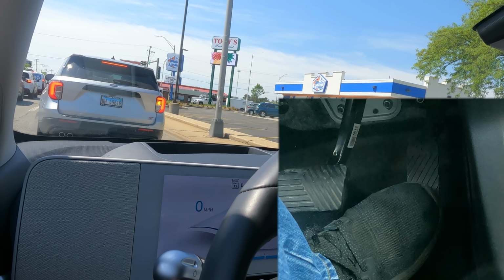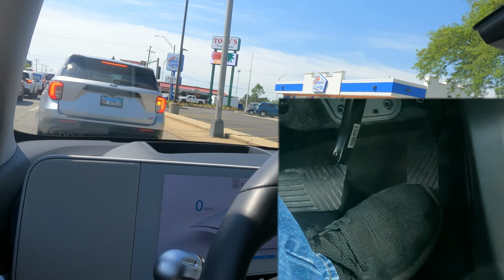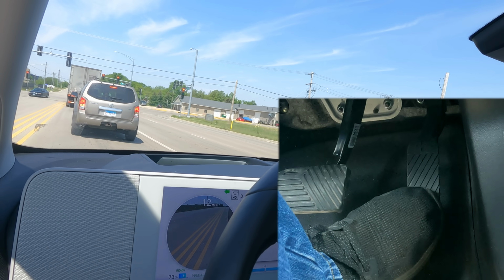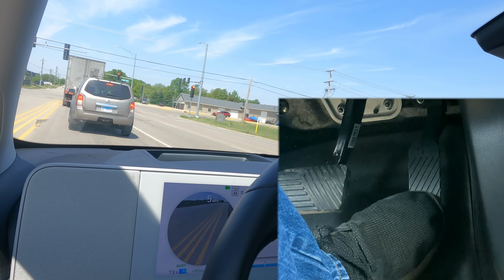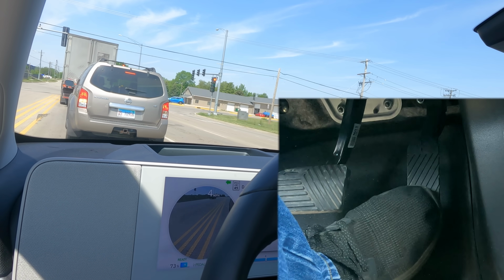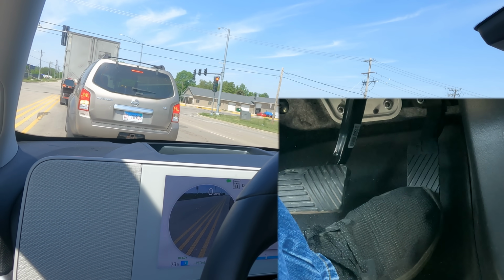Absolute perfection. It's nearly impossible to bring any car to a complete stop without at least a little bit of jerk at the end as the brake pads lock the rotors in place. But this car stops with as much finesse as those ultra-smooth elevators where you can't really feel that the cab has stopped, but then the doors open, so apparently it did. It's literally just like that with almost every stop.